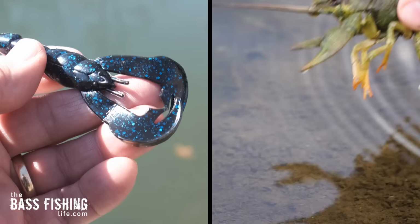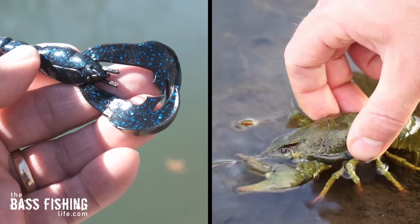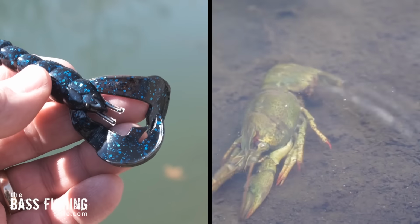If it checks the box of visually looking like a potential meal, then they will continue with the process. And this is where they will often approach very closely and then inhale their prey. If the potential prey they inhaled tastes like food or feels like food, then the bass will start to reposition the prey for the optimum position to swallow it. We'll look at that in a second.